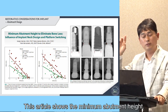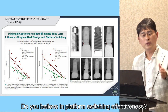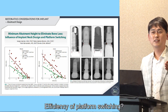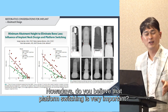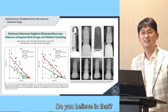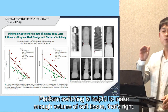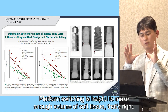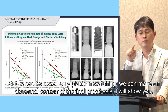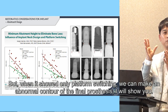This article showed the minimum abutment height. So do you believe in the effectiveness of platform switching? Nowadays, do you believe that platform switching is very important? Are you believing that? That is the old concept. Platform switching is helpful to make enough volume of soft tissue. That's right. But when we rely only on platform switching, we can lose control of the final prosthesis.